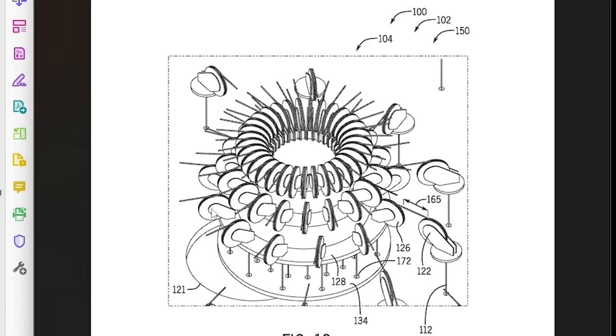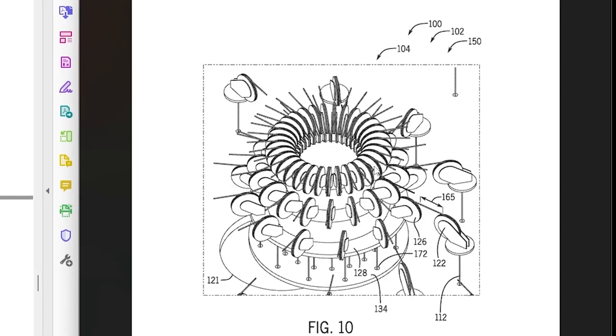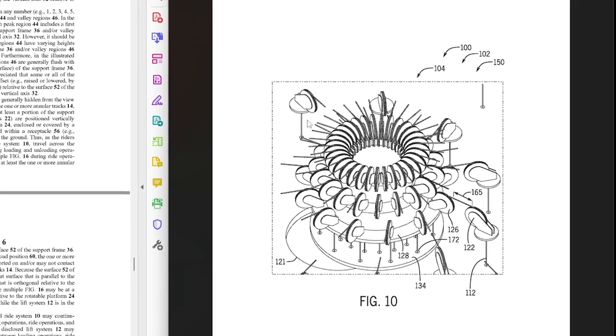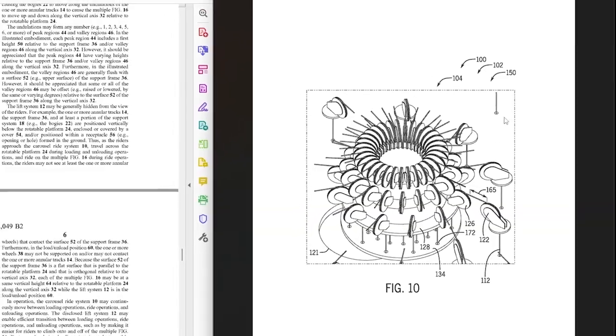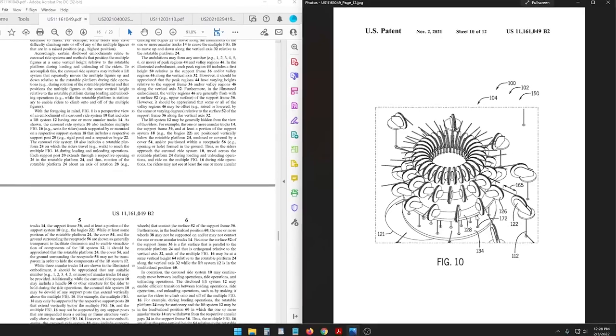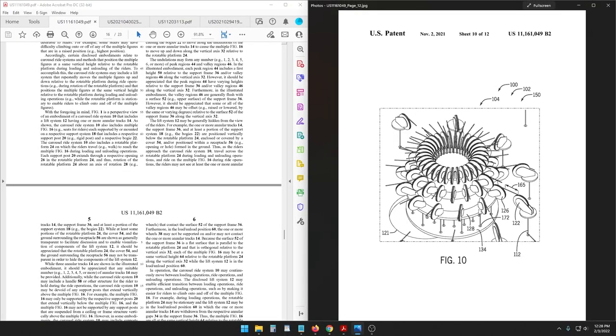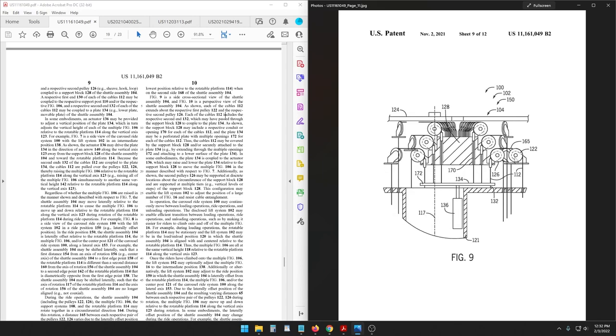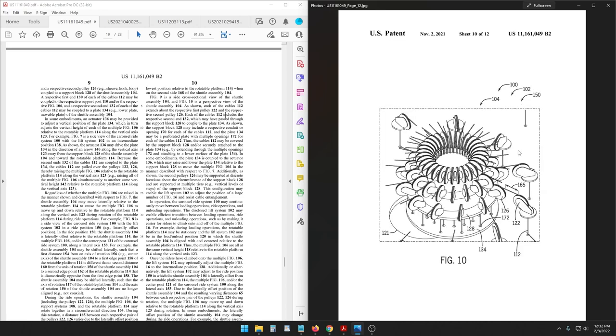But what is with these circle things? Is this just a weird angle on the circle things? Like this one's on a stick. It's on a stick and it's sticking out. This image is so bewildering to me. And they made it their main image. So this is just a very fancy view of this. And these round things, I guess, are pulleys.